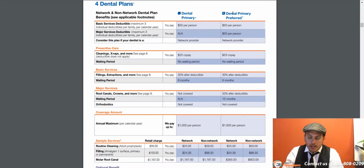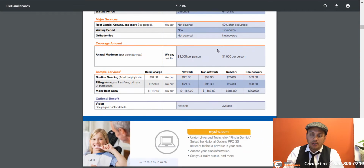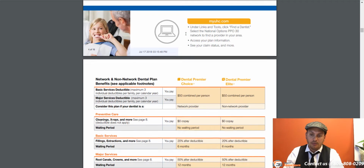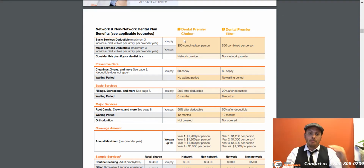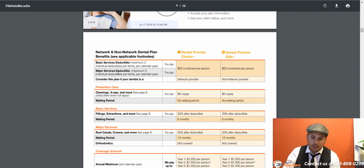So United Healthcare offers 4 different dental plans: the Dental Primary, Primary Preferred, the Premier Choice, and the Premier Elite. I think the best one for the money is the Premier Choice. So I'm just going to dive into that one and tell you how this one works. This is going to be the one that gives us all levels of benefits: the preventative, basic, and major service benefits. The other ones at the top here may just give us preventative and basic services. So let's talk about those different levels of services.